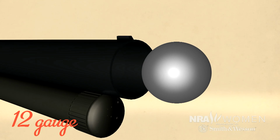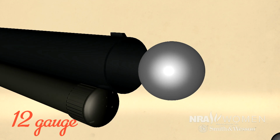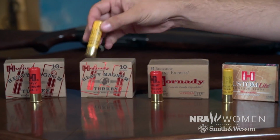If I have a 12-gauge, and if you took a lead ball the size of the barrel, it's how many of those balls would make up 1 pound of lead. And in this case, 12 lead balls the diameter of the barrel would make 1 pound. So that's why you have 12 gauge. Oh, wow. 20 gauge, you would have smaller balls, so it would be 20 of those lead balls that would make up 1 pound. That leads us, of course, to slugs.